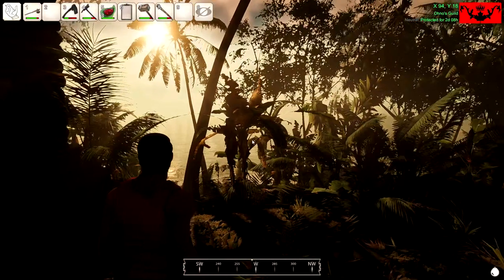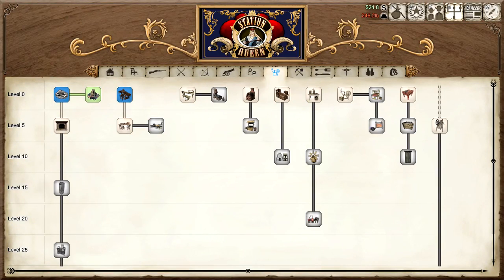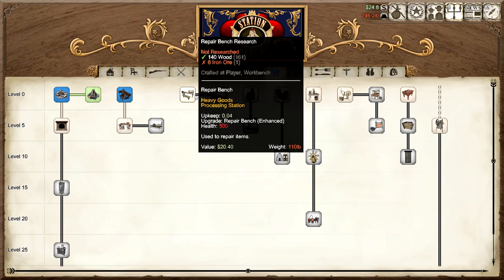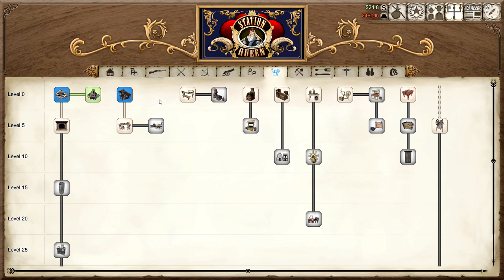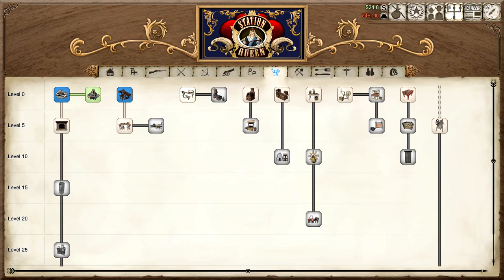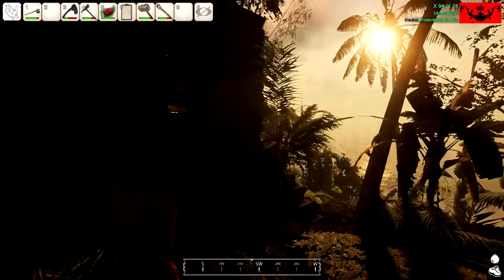Now, let's take a quick look at the technology page, and I believe we want to go to production. And then the smithies, not the kiln, which we do want to get into as well. The smithy is here, and I'm guessing I have to do the repair bench first before I can do the smithy. I think so. It goes across left to right. So I need 6 iron ore. I've got 140.